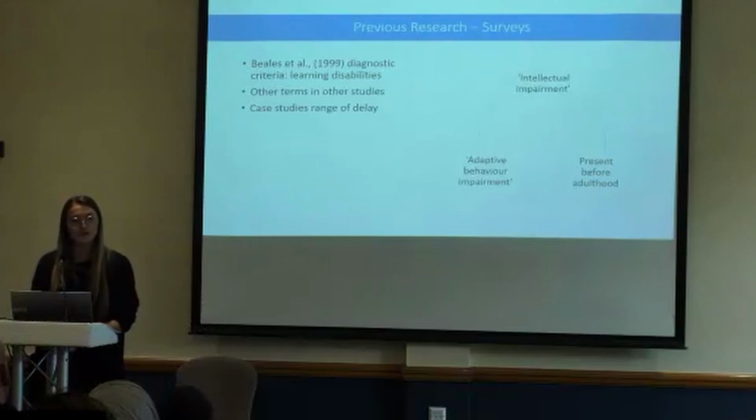This assessment also gives us a chance to explore strengths and weaknesses. For example, somebody might have stronger verbal than non-verbal skills or vice versa, so that we can make recommendations about what might be helpful for the young person. Secondly, significant difficulties with adaptive behaviour, which refers to our abilities to complete those everyday tasks. And this is measured through a standardised interview. And again, a significant difficulty is usually demonstrated by a score of approximately below 70 on this measure. And finally, both of these difficulties must present during childhood.